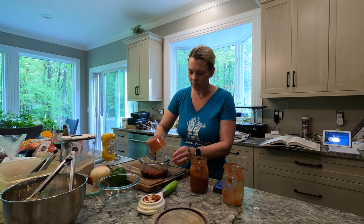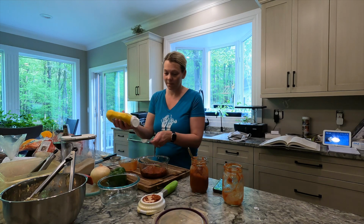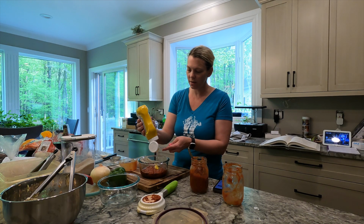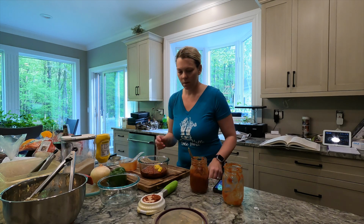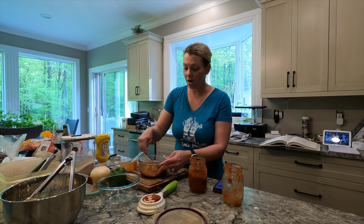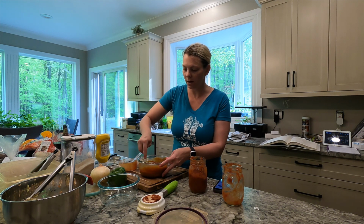And then I need 4 teaspoons of yellow mustard. And that's it. What was that? 4 ingredients? Plus our onion and pepper. So I'm just going to take the spoon, mix it together, and here is the sauce for our sloppy joes. So that is done and ready for our weeknight.